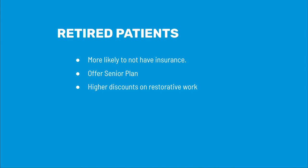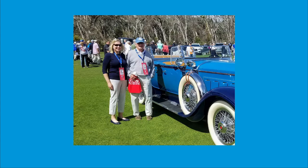Perfect example. These are my wonderful parents. They recently retired. Dad's a bit older than mom, not quite as old as their Packard, but they've got their story. Mom retired, they lost their dental coverage through her employer, and then went out and looked. Okay, what do we do? Do I pay my doctor directly or do I go find a Delta Dental plan, which is exactly what they looked at. The Delta Dental plan they looked at had a $1,500 cap, discounts on some other treatments, but it was $75 per person per month. And so $150 total per month for just their dental coverage.